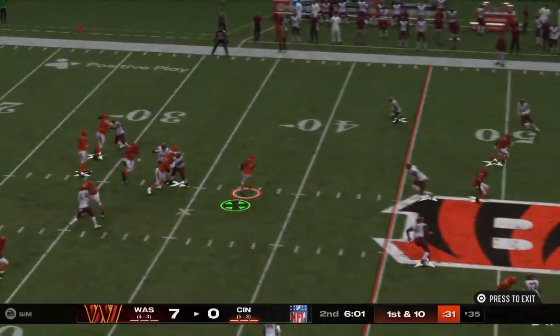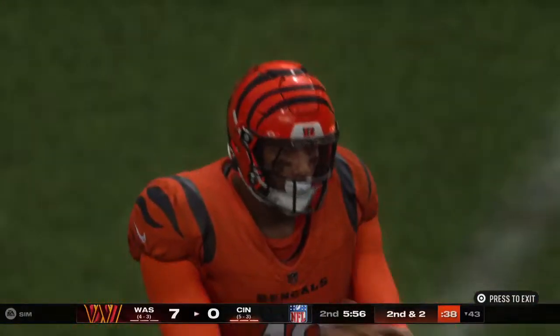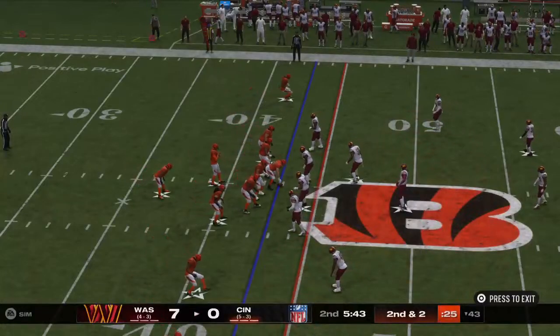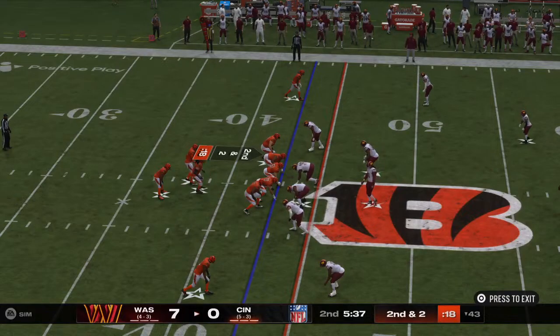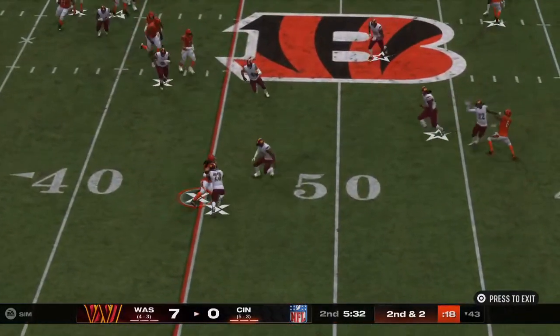Airing it out to start this drive. Complete over the middle. And they'll take him down at the 43-yard line. It's not just imperative that a quarterback knows man or zone. Same thing for a receiver, especially on a drag route. When he sees zone coverage like that, just settle down, find the soft spot, and give your quarterback a chance.